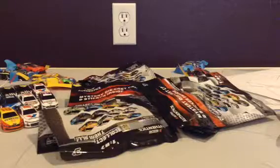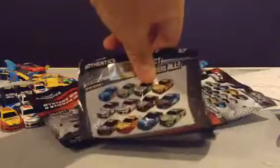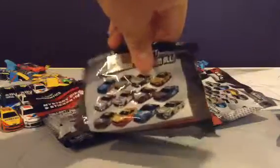Hey guys, NASCAR Racing 18 here, with some more NASCAR Authentics, the 187 Mystery Packs. Part 3, we have 6 more. Let's see if we can get the last 5, which is Kyle Busch, Bubba Wallace, Austin Dillon, William Byron, and Chase Elliott. Let's figure out what's in this pack.